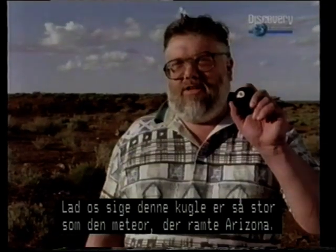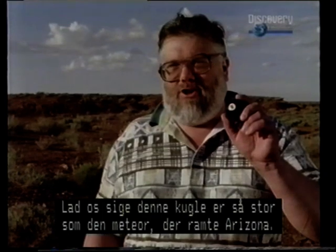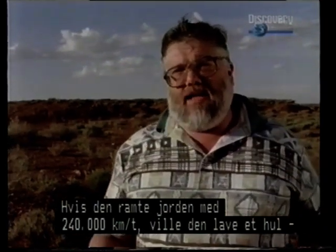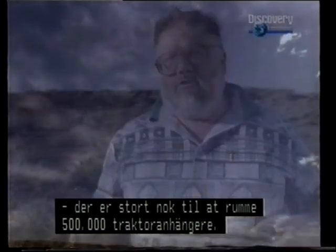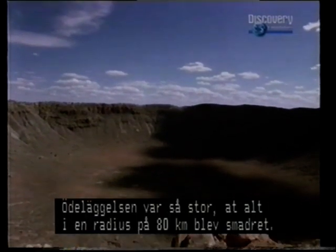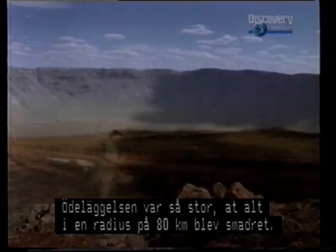Imagine this eight ball is 150 feet in diameter, the size of the meteor that made Meteor Crater in Arizona. If it struck the Earth at 150,000 miles an hour, it would have made a hole a mile wide and 600 feet deep. That's big enough to store 500,000 tractor trailers inside. The devastation is so complete that for a radius of over 80 kilometers, everything was obliterated.